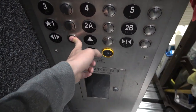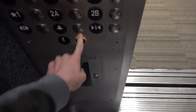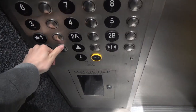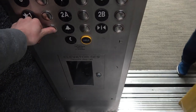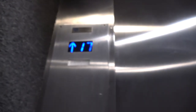We'll bring him in. Going up? Yes, sir. Coming in. There's room. You're set. Have a good day. See ya. We've got like three more floors to go to.